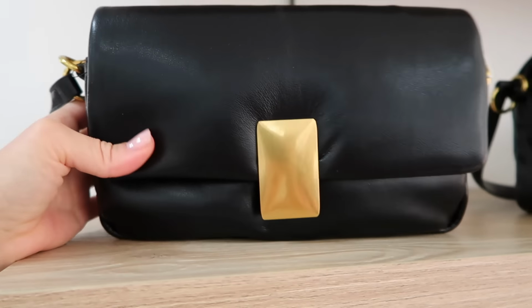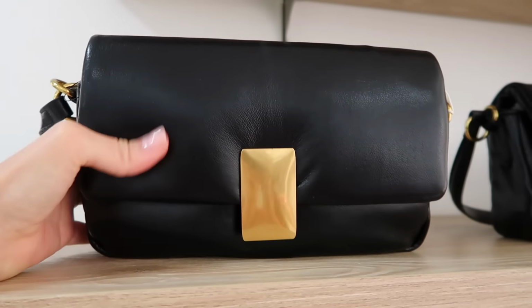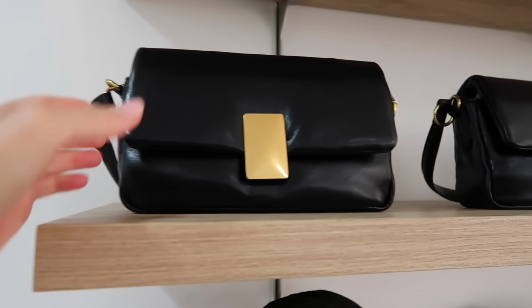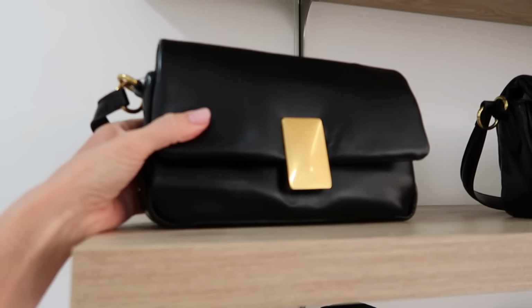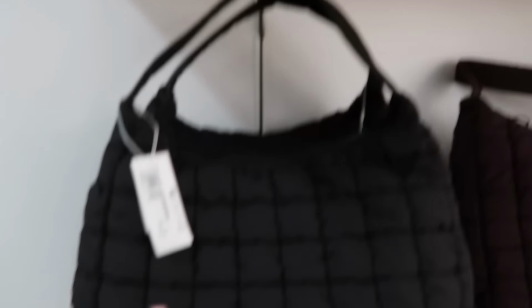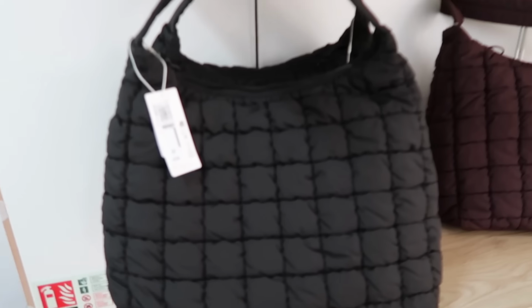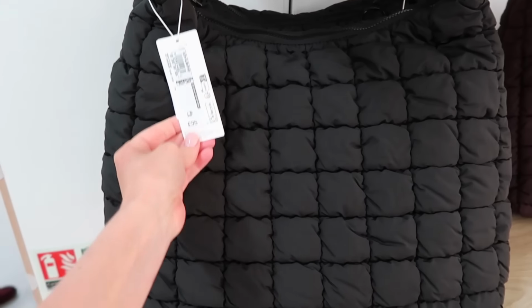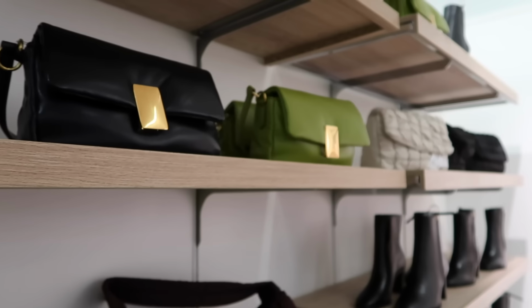This black bag is gorgeous as well. I don't think it's real leather because it's only £35, but it does feel really soft. And I feel like it's a little bit of a dupe for, is it the Celine bag? I don't know actually, maybe not. But it's a really squidgy, soft padded bag, and I feel like these are also a dupe for a designer-ish bag I think I've seen, but I don't know which one. But again, £35. They come in cream, burgundy, and that one also comes in green.